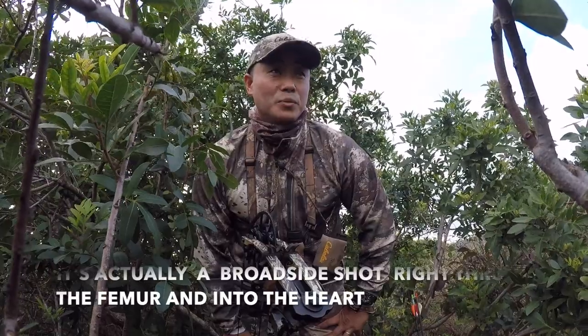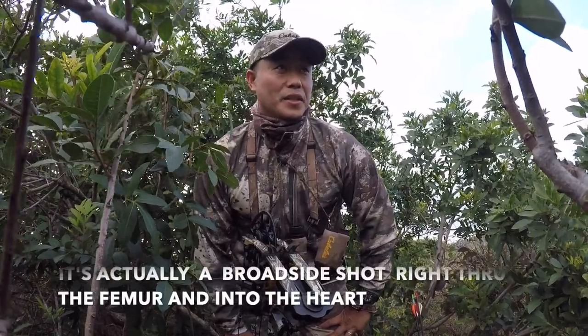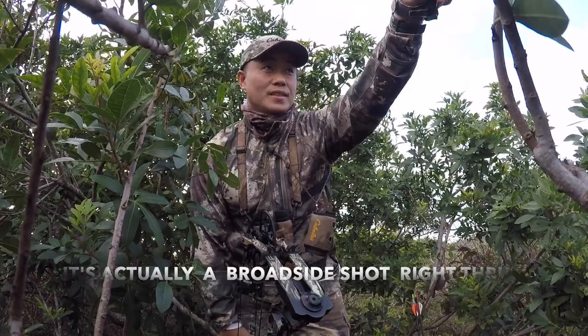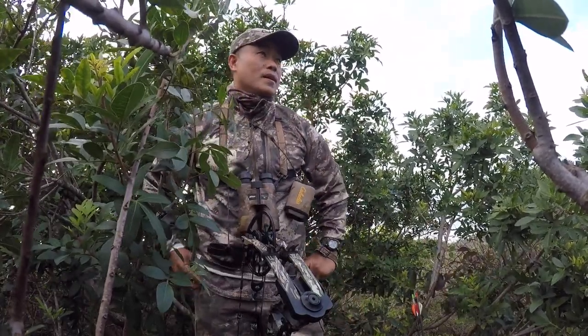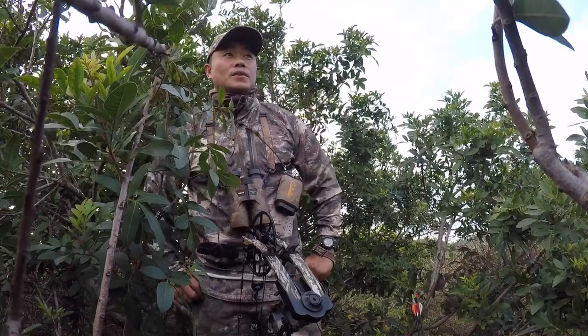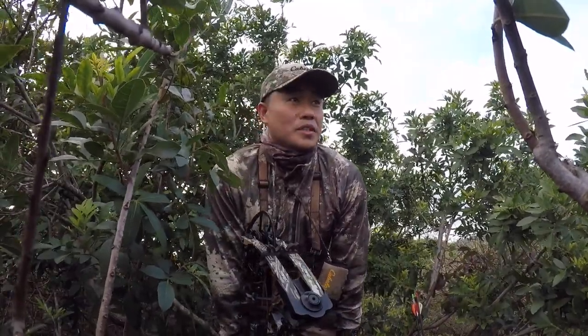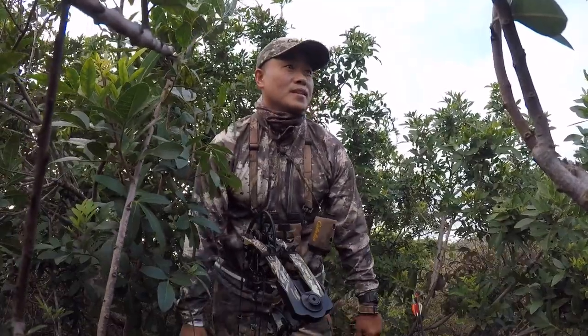I put a quartering away shot. Sounded good. I think I got him in the heart, man, because he's down right there within 20 yards. He stopped right there. I could see his antlers, but now I cannot see him, so I think he lay down because I didn't hear any bushes crash or anything, so he's lying down right there. I'm 100% positive, guys. But we're gonna give him a little bit of time just to make sure.